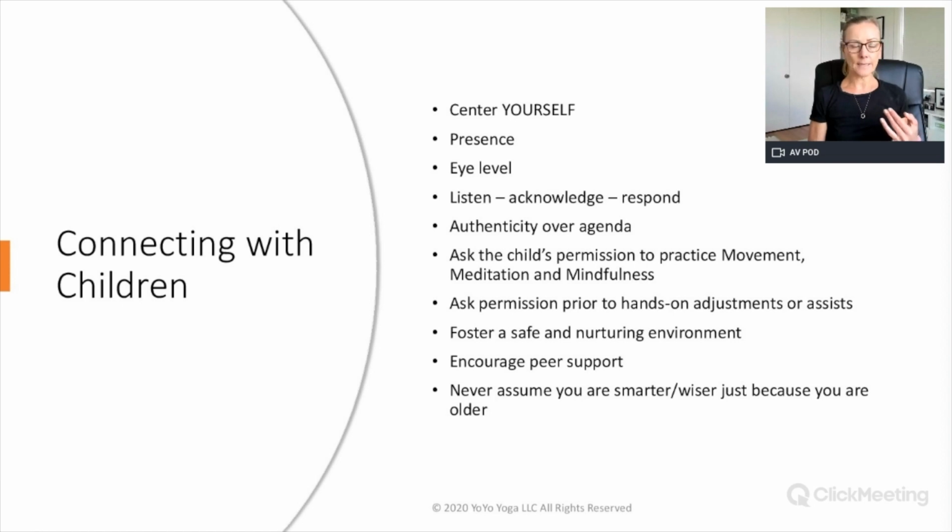Again, connecting with children, you're showing respect by asking permission before hands-on assists. Fostering a safe and nurturing environment. Children learn if they feel safe, if they feel secure, if they feel heard, if they feel respected, if they feel loved. So creating that environment when you're working with children, teaching anything, is vital.